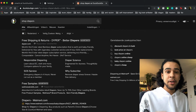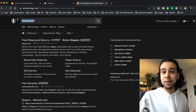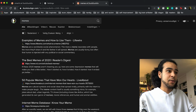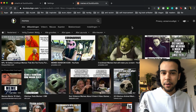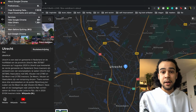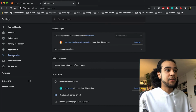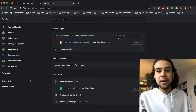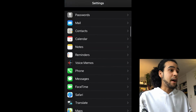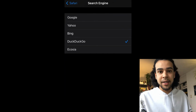There's also a Maps function which runs on Apple Maps, which is much more privacy friendly than Google Maps, obviously. And you can search for images and videos just as easy as you do with Google. If you're using Chrome, this is how to set DuckDuckGo as your default search engine. Go into your preferences, click Search Engine, and then just change it to DuckDuckGo. Make sure you do this on your phone as well. For iPhones, it's Settings, then Safari, and then Search Engine.